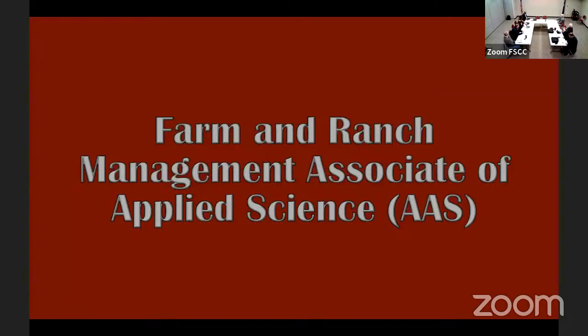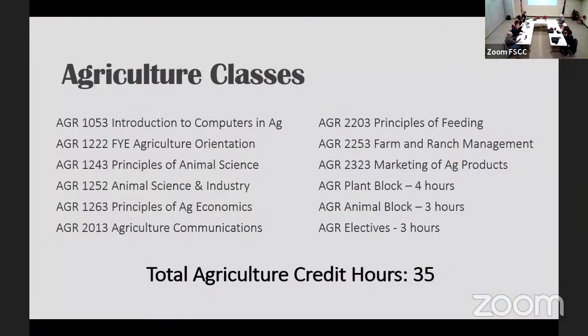And then the next one that we have is kind of a hybrid between the Associate of Science and our certificate. This is our Farm and Ranch Management Associate of Applied Science. This degree is a little bit more unique and has more credit hours. This first page is covering primarily the ag classes, or the CTE courses. That accumulates up to 35 hours primarily focused on the agricultural area.